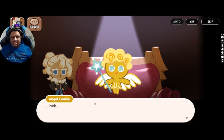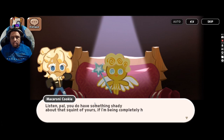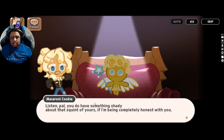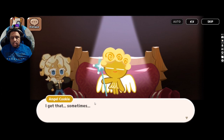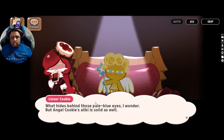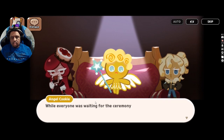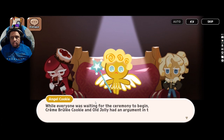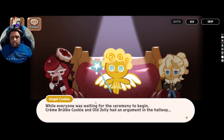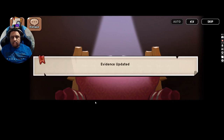Look at those eyes. Listen, pal, you do have something shady about that squint of yours, if I'm being completely honest with you. I get that. Sometimes. What hides behind those pale blue eyes, I wonder? But Angel Cookie's alibi is solid as well. What can you tell me about Old Jolly? While everyone was waiting for the ceremony to begin, Creme Brulee Cookie and Old Jolly had an argument in the hallway.